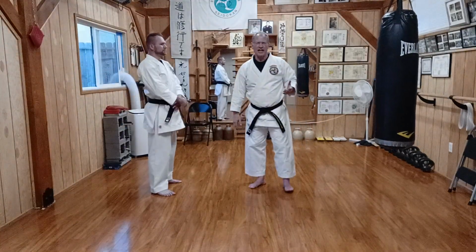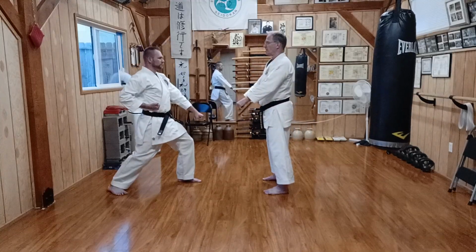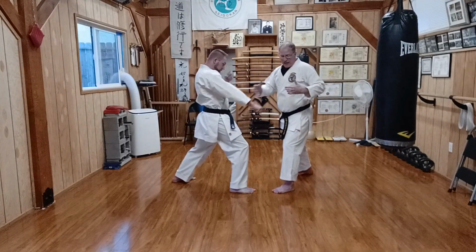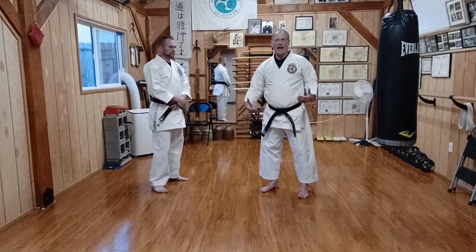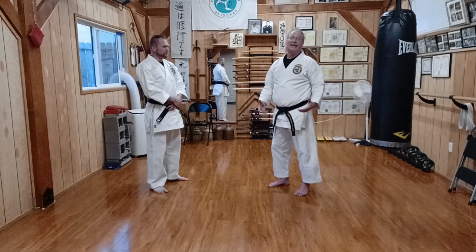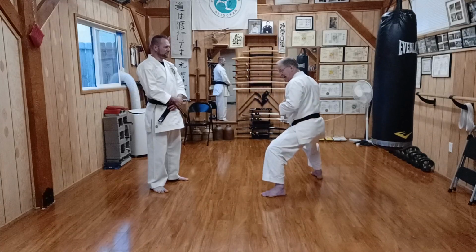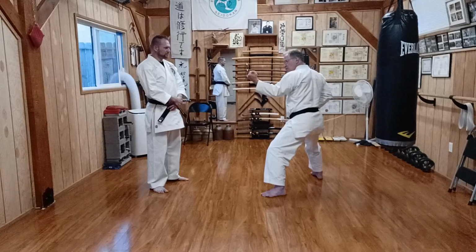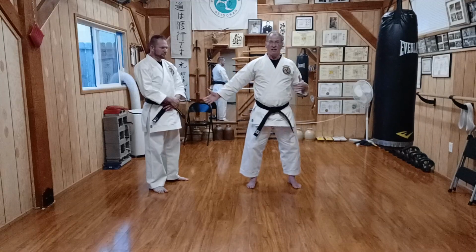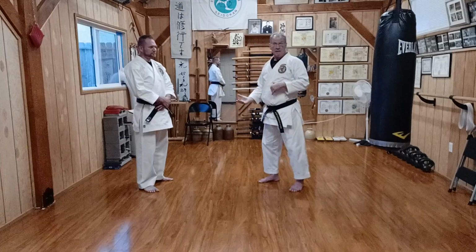our very first technique, Seidokan yakusoku ichiban, number 1, all right? YK1: he step punches, I step back block, and I pivot and punch. Now, in and of itself, very stylized. You could look at that and go, well, that's not realistic, nobody punches like that. And you're right. But somewhere, I want my body to learn solid stance, snappy block, strong pivoting punch from the hip. I could do that without a partner, but it's much more effective if I have a partner and something to block and something to aim at.